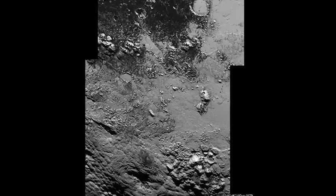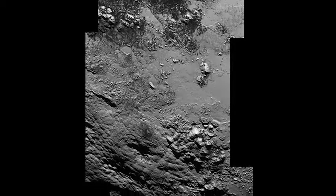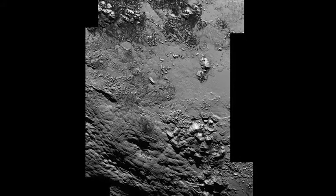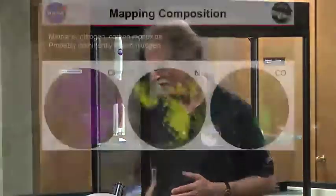And then down here towards the southern hemisphere in the shadowed region, we see, again, these rugged mountains and this feature that looks like some kind of weird ice volcano down in the lower left, and we're still scratching our heads over what that is. So, an amazingly exotic place, and we were very excited to get such wonderful information from the spacecraft.